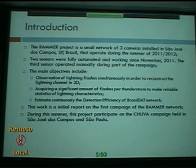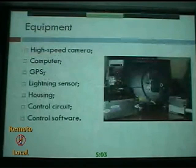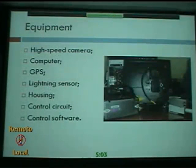So we had 3 main objectives for this project. One of them was to observe the lightning simultaneously with 3 cameras or more and reconstruct the lightning channel. We also want to acquire the greatest number of flashes that we can from one single thunderstorm and compare the lightning characteristics of singular thunderstorms. And the other is to continuously evaluate the BrasilDAT and HINDAT networks without the need for a manual operator.